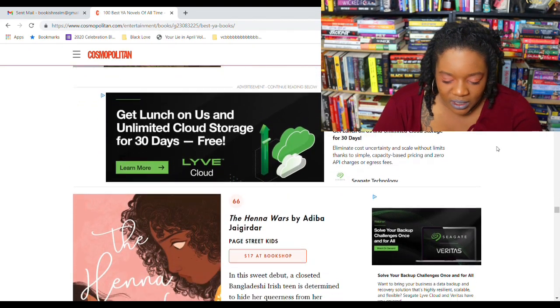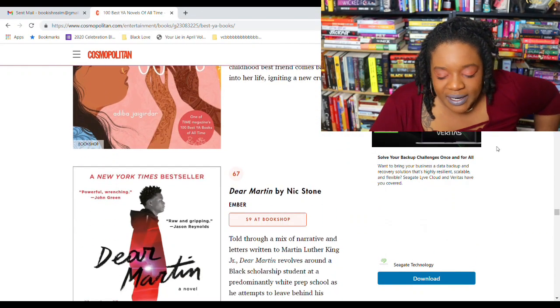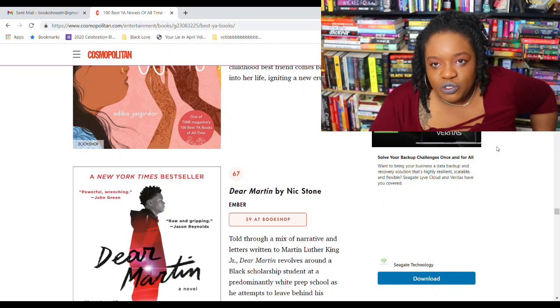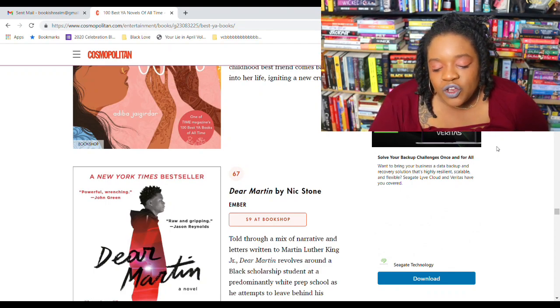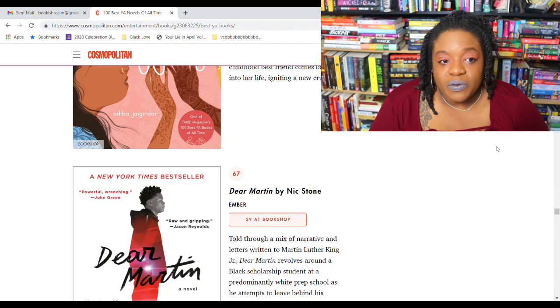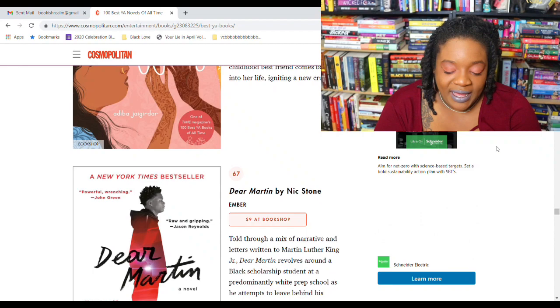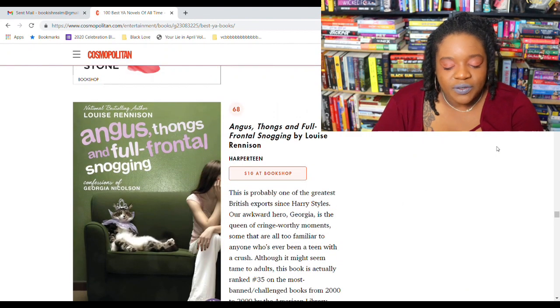But I feel like they always battle between those two. The Henna Wars, which I've heard great things about. Not surprised to see Dear Martin on this list. We're probably also going to see Angie Thomas because people don't make these lists without including the two of them. I always tell people that Angie Thomas and Nic Stone were not the first authors to address police brutality. There were books that came out before them. As much as I have enjoyed them in the past, I do recognize that there were other books that did come out before.